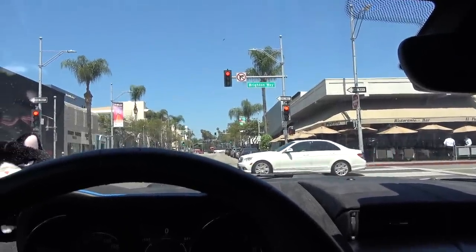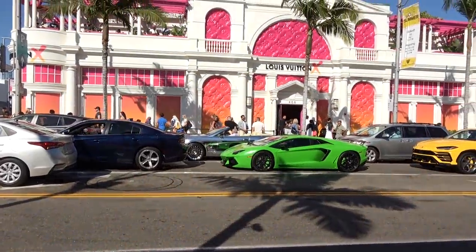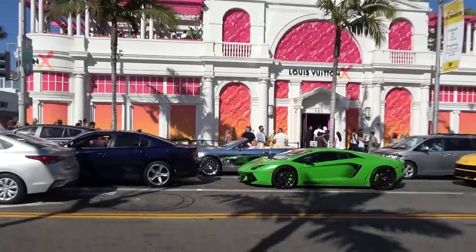Oh, no! V6! Guys, we're back on Rodeo Drive. Hold on, watch this. Let's move this chair as such. We got some combos over here, baby. Got the Aventador with the... Oh, I'm not feeling the wing, but you know what? It's all right. And of course, the chrome Bentley.